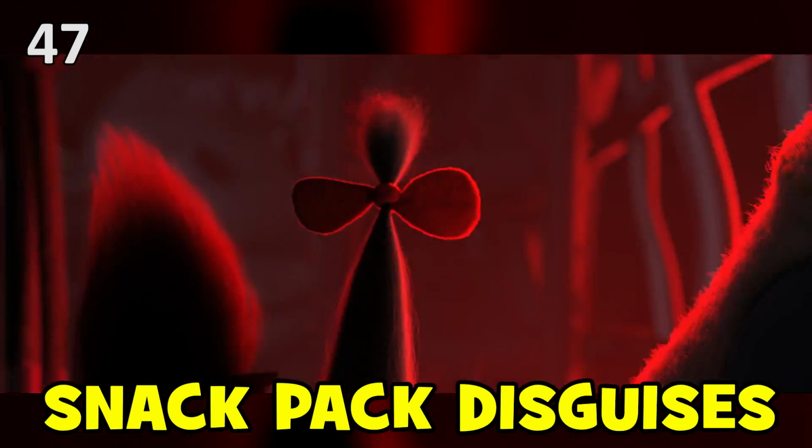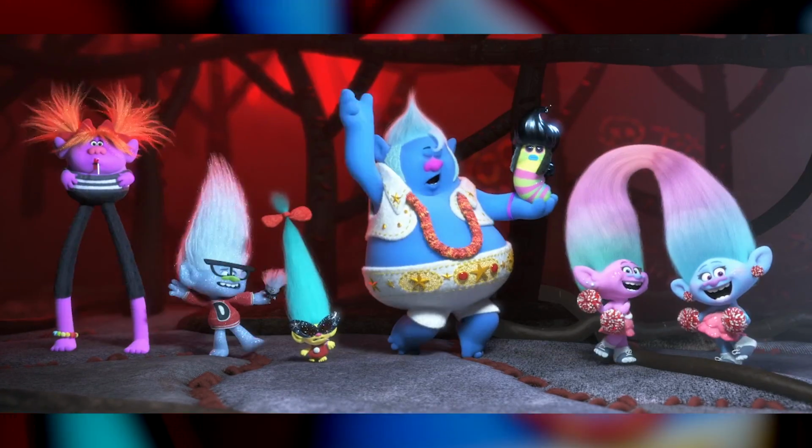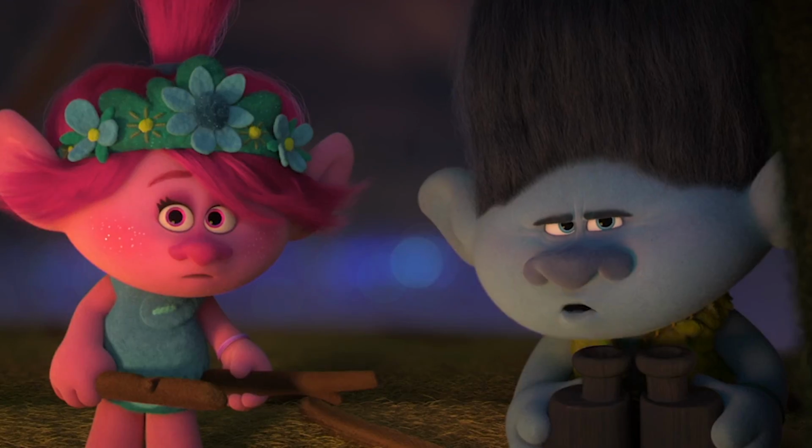When the snack pack goes undercover to infiltrate the rock trolls, they each wear outfits and designs referencing icons from rock and roll.